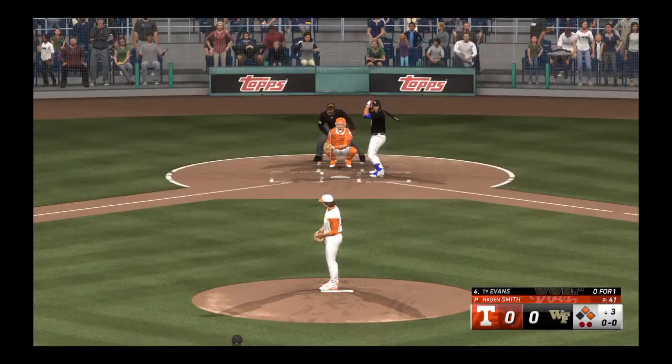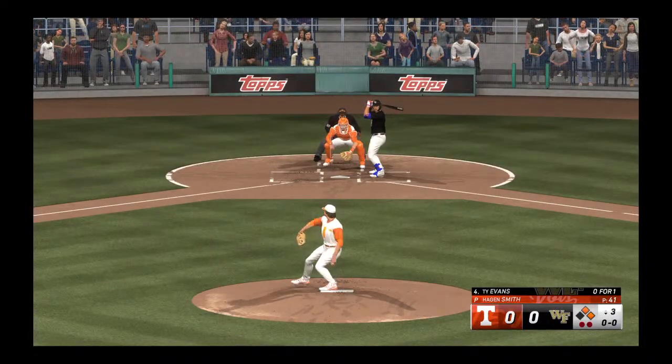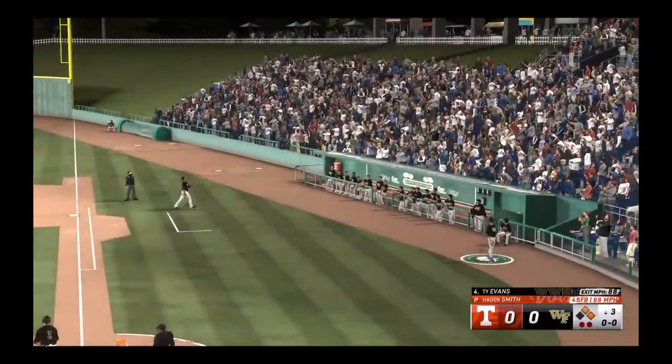Now it's the right fielder, Ty Evans. Outfield playing very deep, not wanting anything over their heads. Fall off foul.